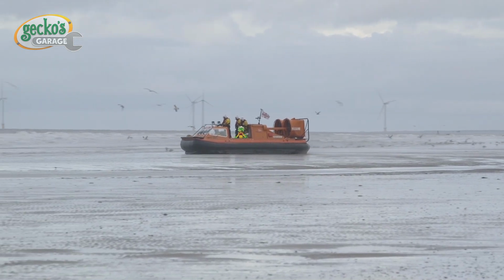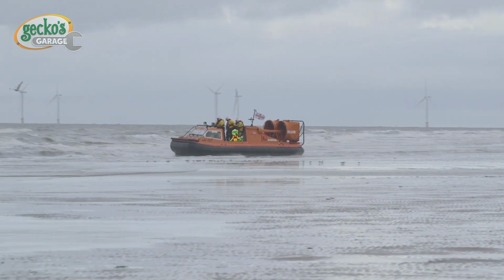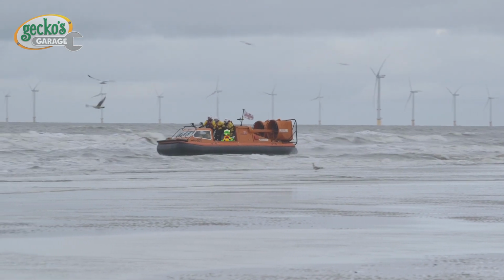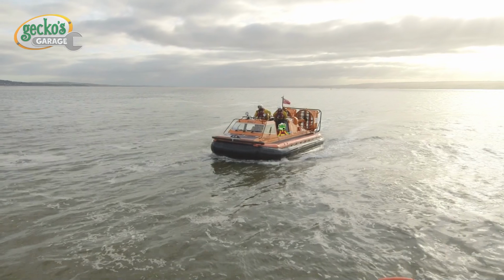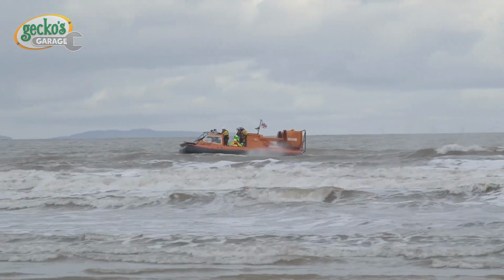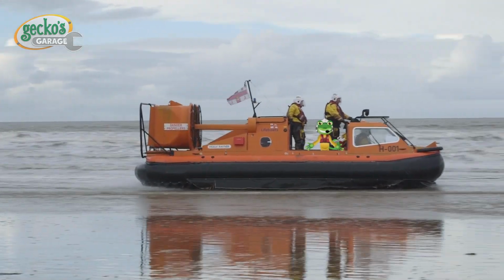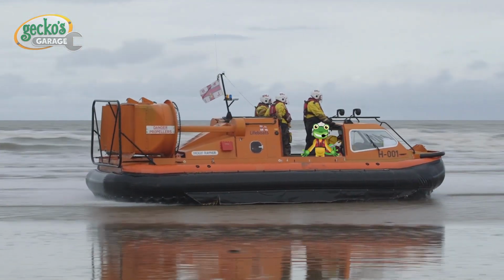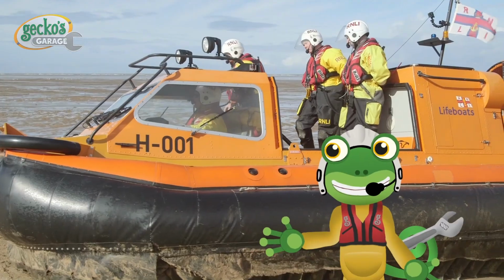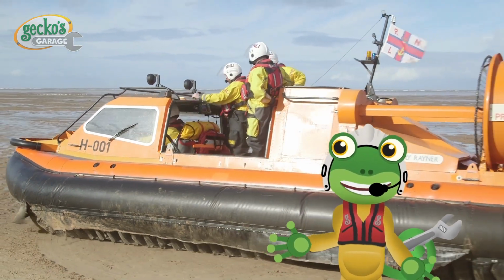It feels like we're floating across the sand. And just like that, we're on the water. This hovercraft is amazing! It's now time for me to hop off and let the crew do their training exercise.